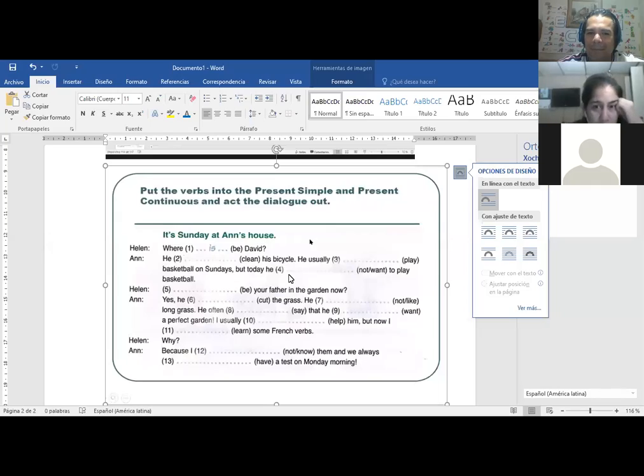Teacher, help me, please. Pero ponga su micrófono, teacher, para que lo escuche. Yes, in this moment. Estoy molestándolo. Teacher, es que no hemos pasado de esta parte donde dice, but today he. Todavía estamos donde.